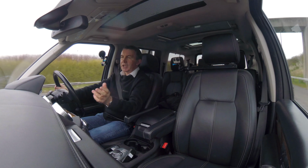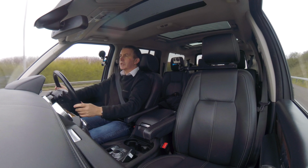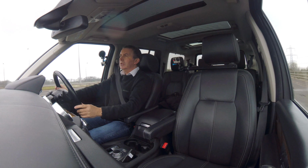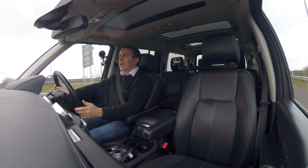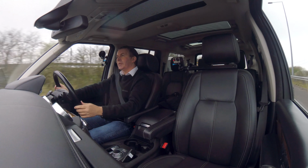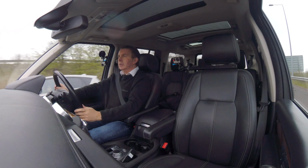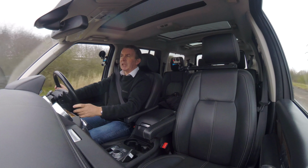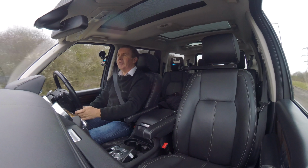Considering the size of the car, it's got a good turn of speed, good acceleration. I think for the size of the car as well, they're pretty economical. And certainly it's always a compromise really between a little car and a big safe environment.